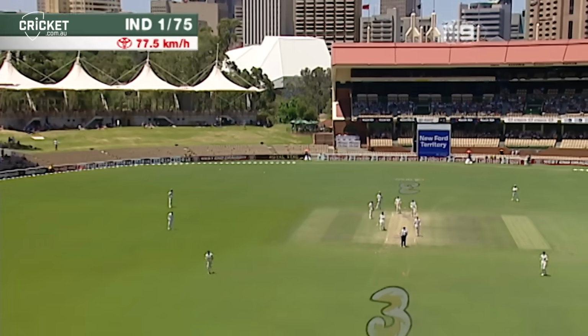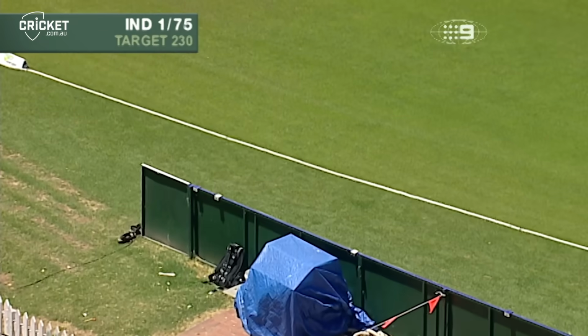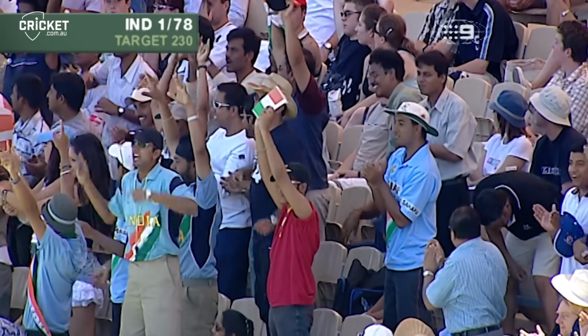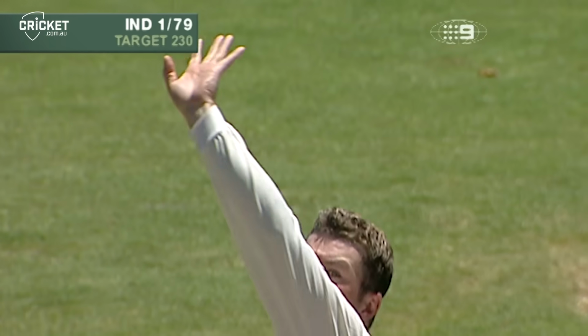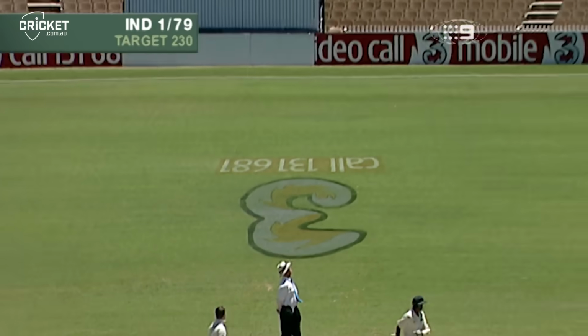He's gone over the top on this occasion very successfully. Very difficult to hit a 6 straight down the ground here at the Adelaide Oval. They have made it easier by bringing in the boundaries a bit. That was a fine shot.